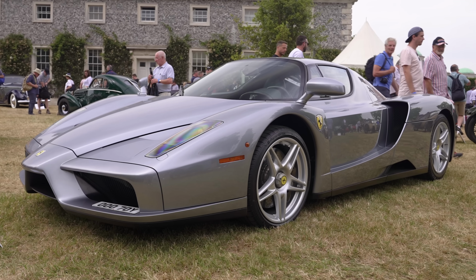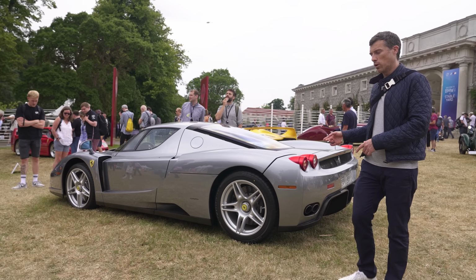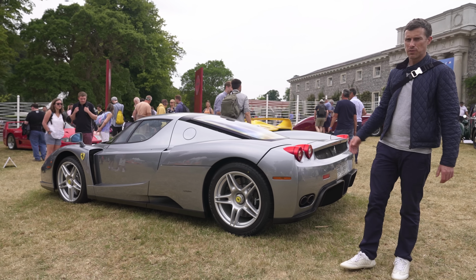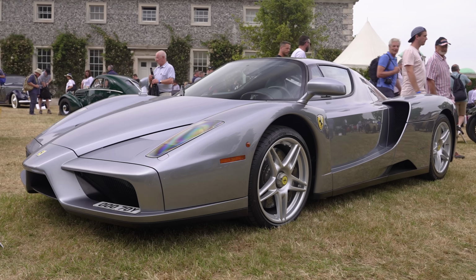Well, that's the end of all the new supercars, back to the old ones, and I was being flippant earlier. I do love these anniversary Ferraris, but it's the Enzo that's my favourite.